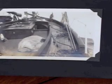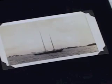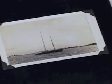Out in the Gulf Stream, you can see where the horizon is. We're going up on a big sea, and then the next one we're going down on a big sea. That's after we broke the backstay out in the Gulf Stream. There you go. That's the schooner Pinta, anchored off Miami after we got to the harbor.